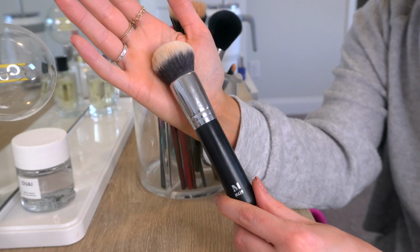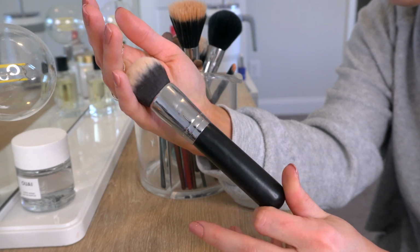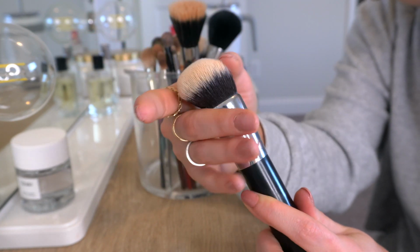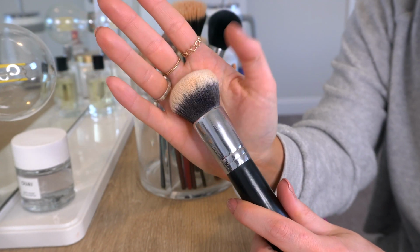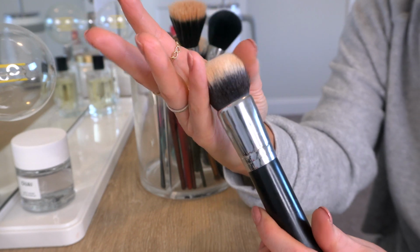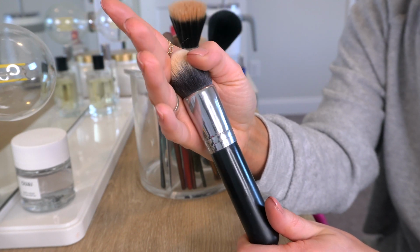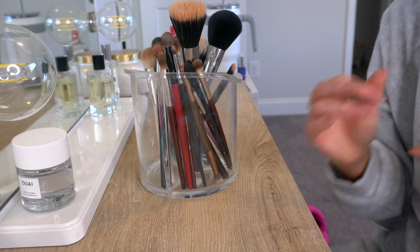Then we have this. This used to be my go-to foundation brush. This is the Morphe M439. It's just a really, really thick, dense foundation brush. But I used this back before I had my Smashbox and my BK Beauty brushes, so I don't reach for it anymore. This one, yeah, I'll get rid of this. I just don't think I'm gonna use it over my other brushes. So that one I will get rid of.